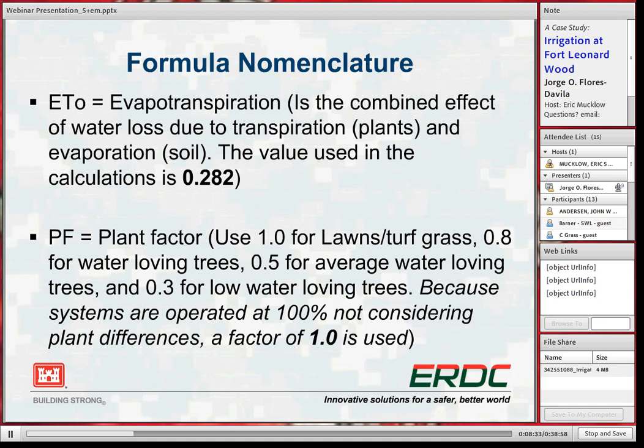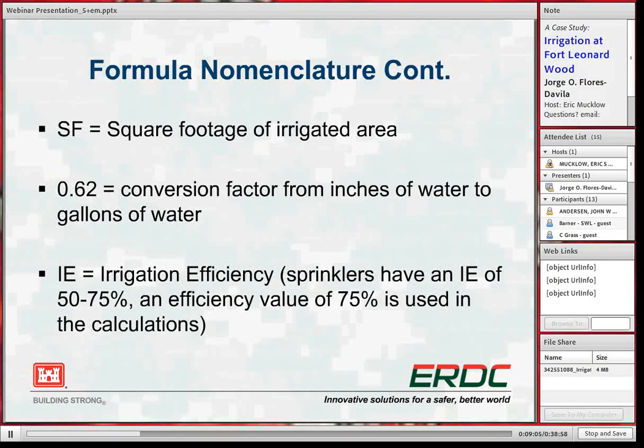All of the irrigation done in the installation is considered turf grass, which will allow us to make better recommendations at the end. Everything for this particular study was done considering it as turf grass. And this was not for research purposes. This is actually what they reported to us: this is how we irrigate our grass. We consider everything turf, and this is what we use in our numbers. SF is the square footage of the total irrigated area. 0.62 is the conversion factor from inches to gallons of water. And IE is the irrigation efficiency of the sprinklers, depending on whether it's rotary or spray. The efficiency was included in there.